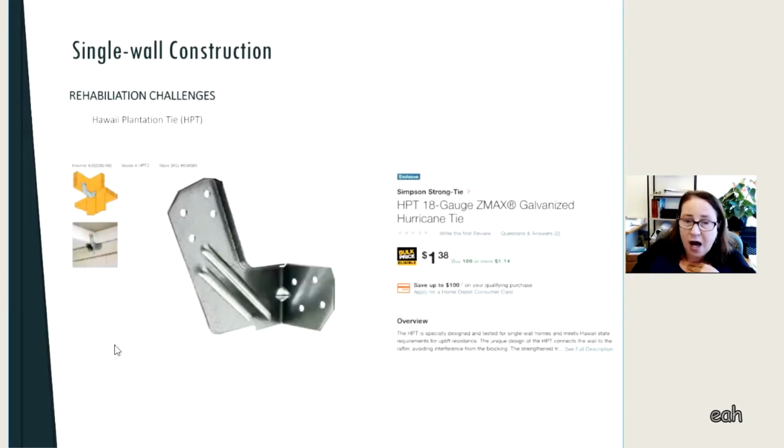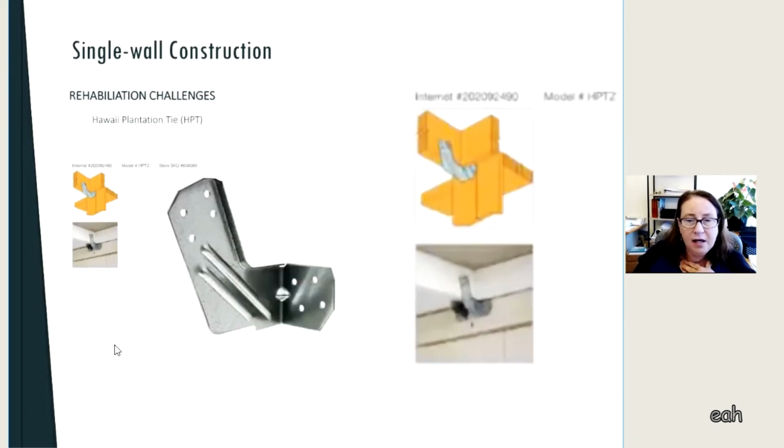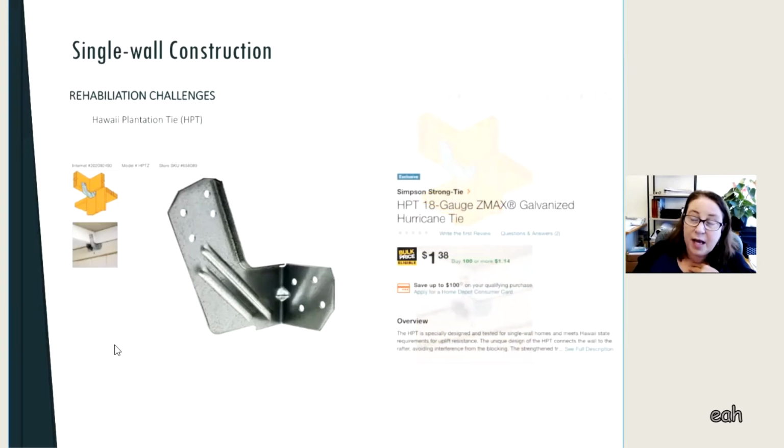Simpson Strong-Tie came out with what they call the Hawai'i plantation tie to tie the rafters to the top plate. We use these quite a bit. They're not great because they go on the outside of the building, but it's better than having your roof fly off. So we put these on and we paint them out, and they're still visible.